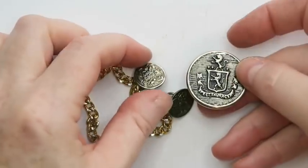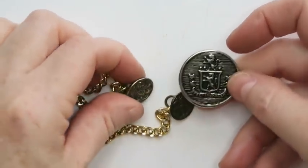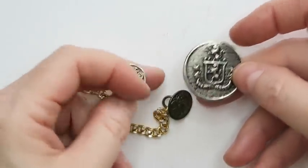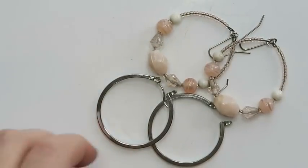And then we've got some buttons here. I think there's some more of these buttons in the bag. Or, I don't know, I'm gonna set these aside because there might be more that we can lot up. There are people that like getting lots of buttons. I have some earrings here that will go to a lot.